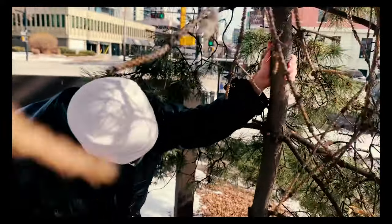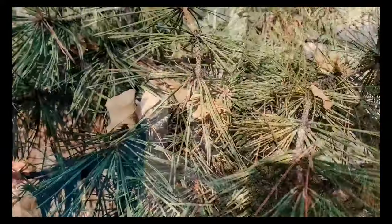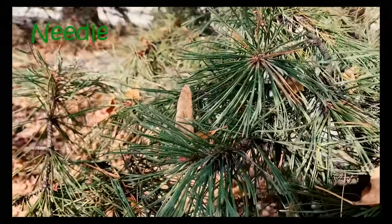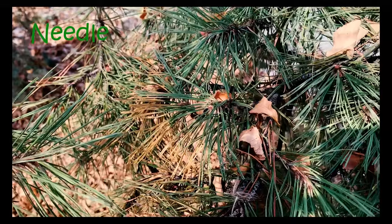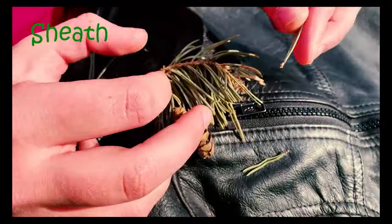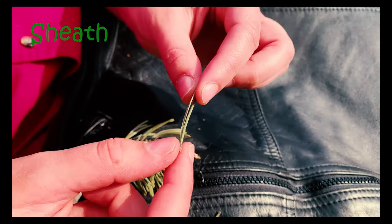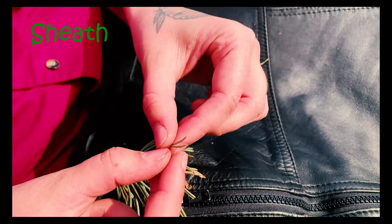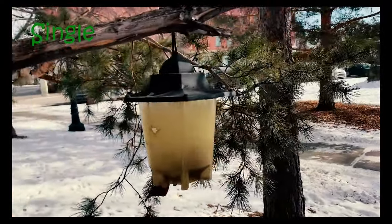First, here are some words you should know before identifying coniferous trees. Needle. These are the long, pokey pieces of the tree. They are like the leaves of some coniferous plants. Sheath. This is the bottom part holding two or more needles together. Some trees will have needles with sheaths, and some will not. Single, meaning there is only one.